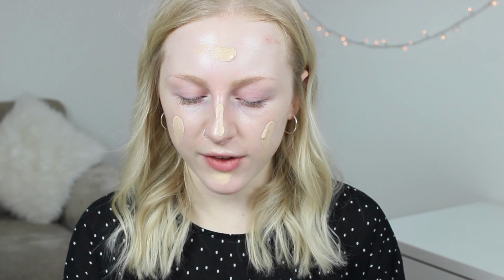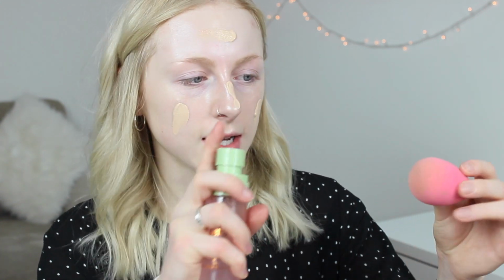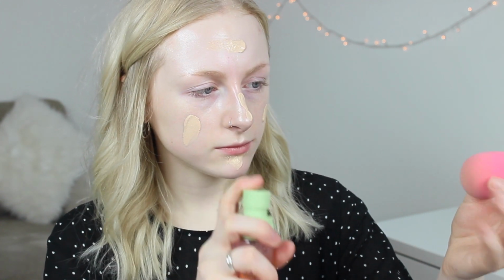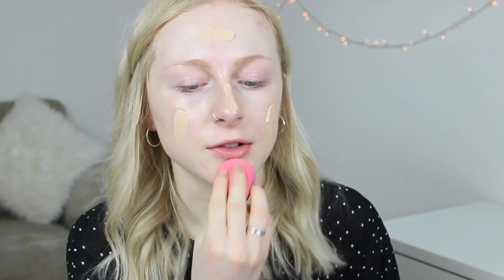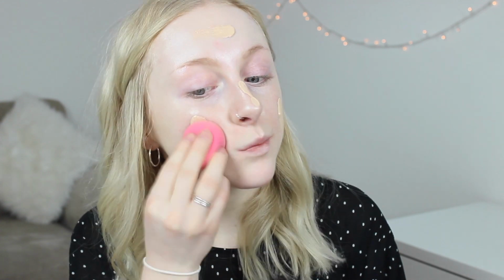I'm going to be taking some of the Pixi Makeup Fixing Mist, which is this one here. It's got rose water and green tea in it, and I'm just going to take a little bit of that just to dampen my beauty blender. That's just going to help work the foundation into my skin and again make it look more natural. So I'm just going to start pushing the foundation into my skin and really blending it in.